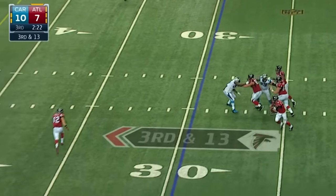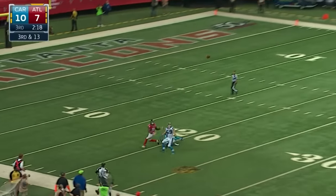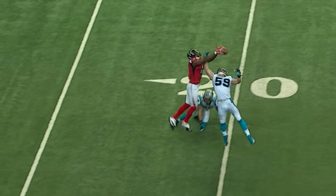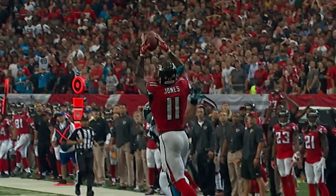Pocket collapsing, Ryan rolling, looking. Just going to throw it deep for Jones. Double coverage. Oh, what a catch. Touchdown. And Julio Jones up and over posterizes Luke Kuechly. What a play.